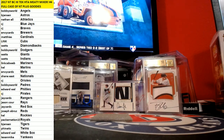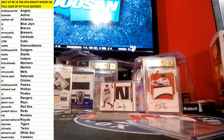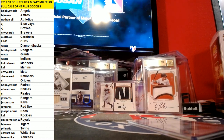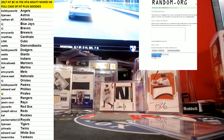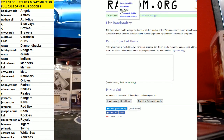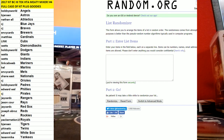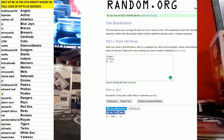All right, now for these randoms. We got a couple. We got the bat, and we got this triple. Let's do them. All right, let's do that triple bat first. Let's get a dice roll, 3 and 3 and 6 on all these randoms. Dodgers, Pirates, and Red Sox. All right, 6 times for the triple bat with Ted Williams, Clemente, and Jackie Robinson.